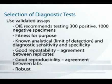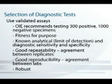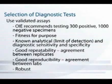The same could be said for some of the molecular tests. Tests that have been validated for chickens and turkeys using tracheal or oropharyngeal swabs may not have the same level of sensitivity in ducks using cloacal swabs. We need to know a little bit about these diagnostic tests. How sensitive are they? What is the limit of detection? And certainly it is important to know the diagnostic sensitivity and specificity.